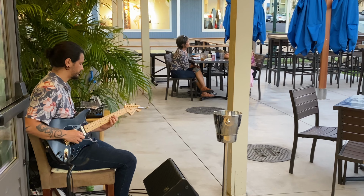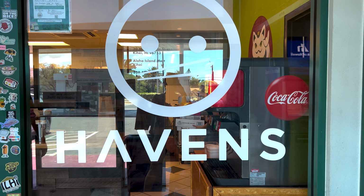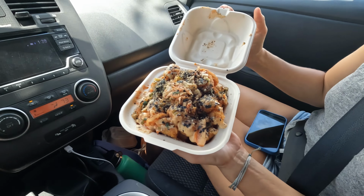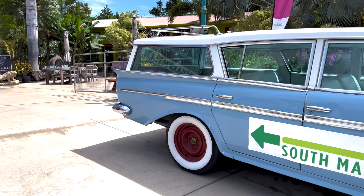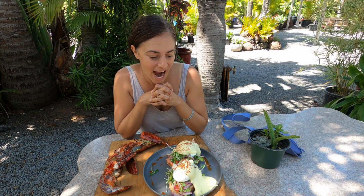Wailea and Kihei. Kihei also has some great restaurants. We love Havens. Havens is excellent. They have great food truck parks. They have the South Maui Gardens, which is really pretty, and they have my favorite coffee place, Akamai Coffee, in Wailea.